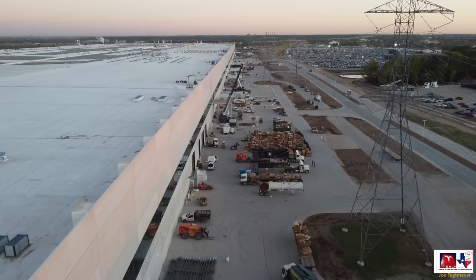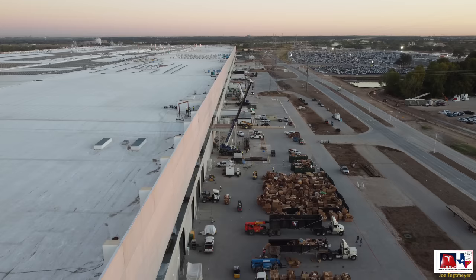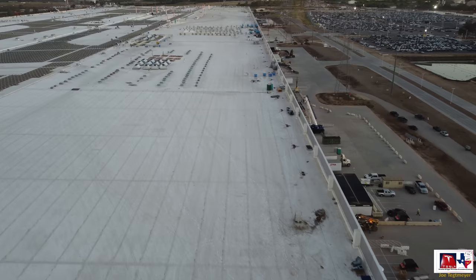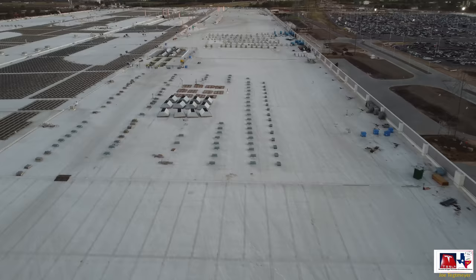I also wanted to show you all of these broken down crates. The crates are being brought in at a very high rate with a lot of equipment inside. They're moved into the General Assembly at various points, and then they're broken down outside here when they're empty and then taken for recycling.